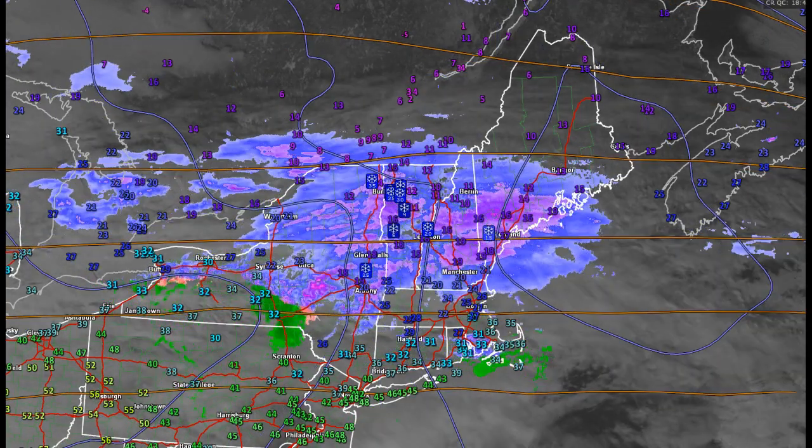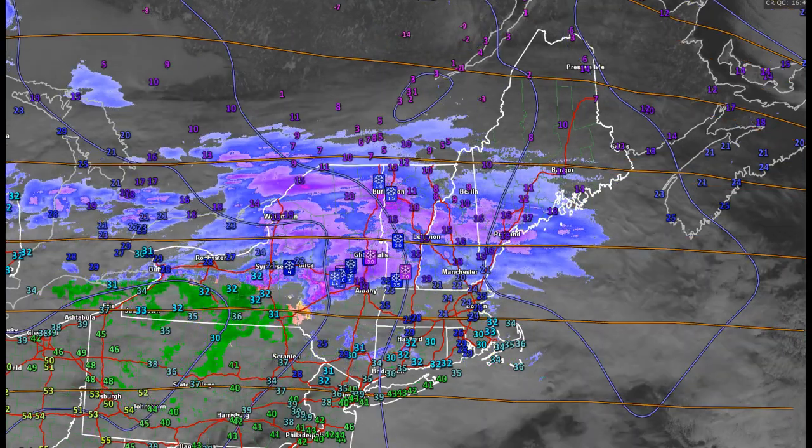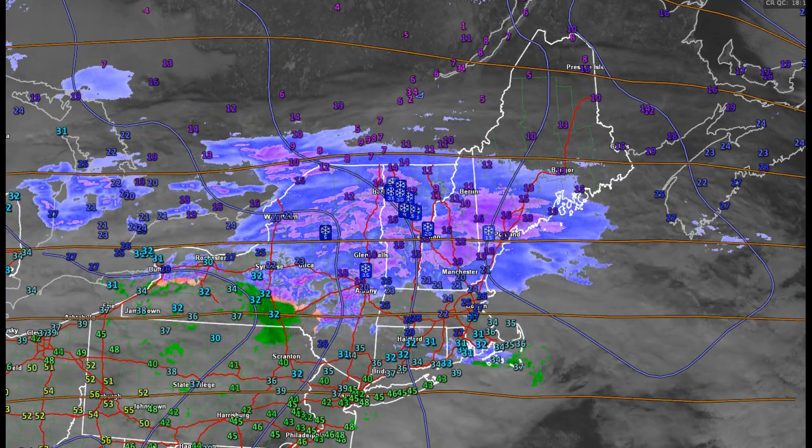A winter storm warning is in effect for all of the state of Vermont. A Velco weather hazards alert is in effect. This will last through Saturday evening.